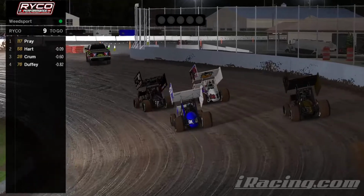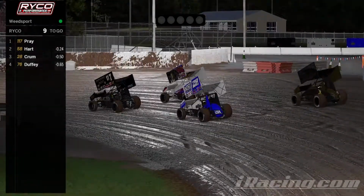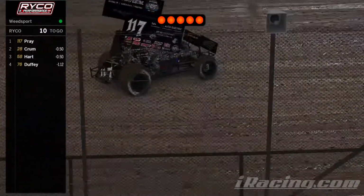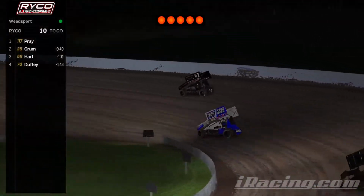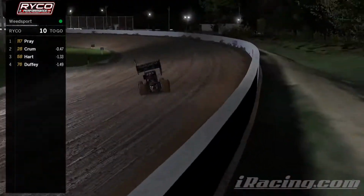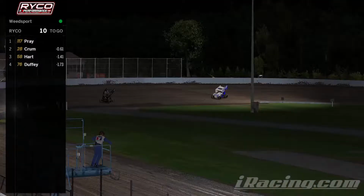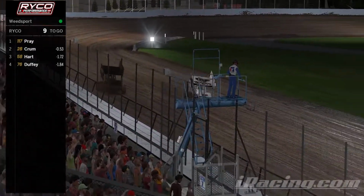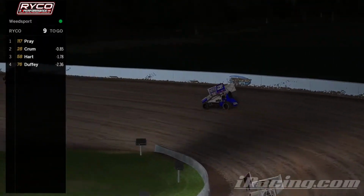Right about there. Excuse me. They're waiting for it. They got it. Green it is. Prey digging in hardcore, from Hart, Duffy. Jeremy Prey is going to be holding on to that line. Flat run for the drivers. A little bit solid there.